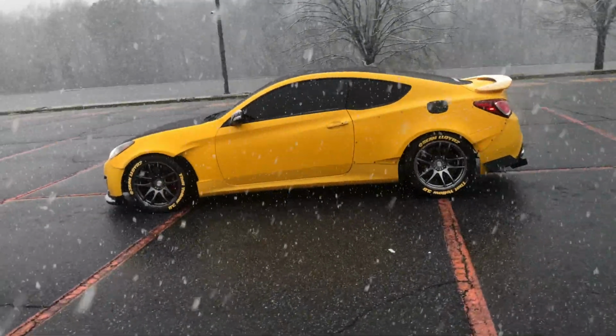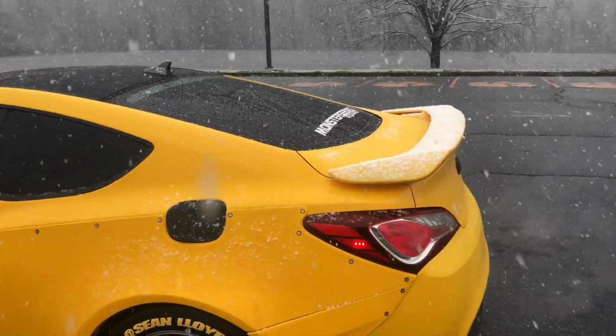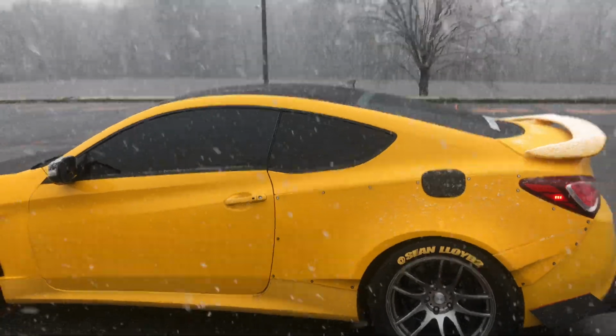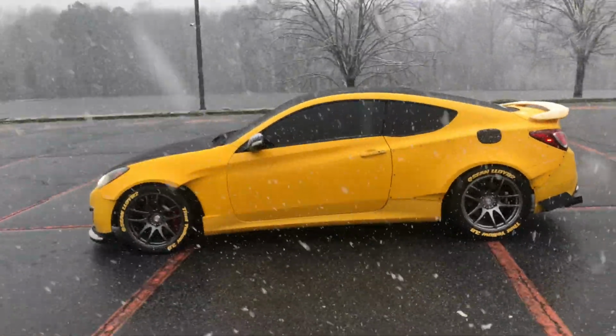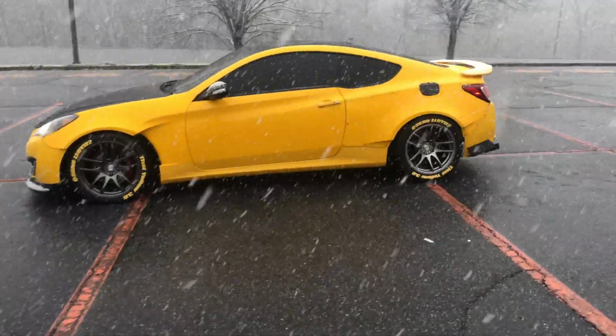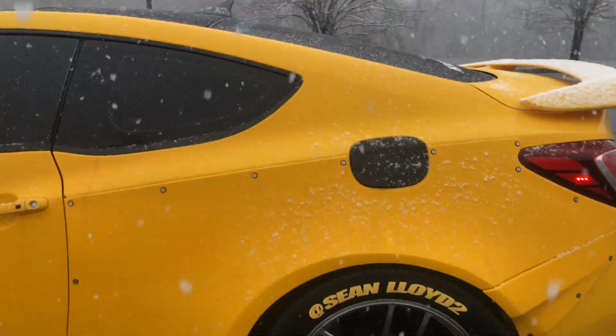Car looks pretty sick with the lettering and the snow. As you can see, it's building up on my spoiler and on the kit and everything. But wow. Yeah, if you didn't see my post on my Instagram, I got the tire lettering from Tredwear finally installed, and it looks awesome.